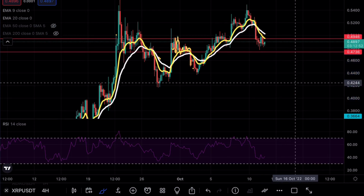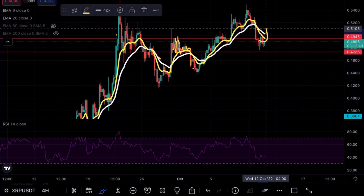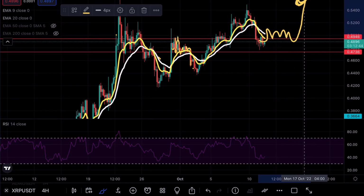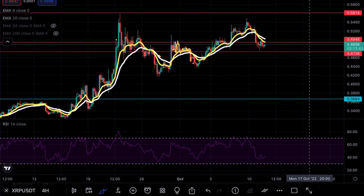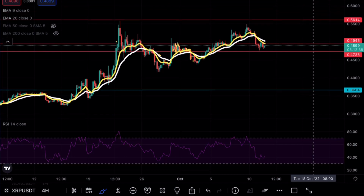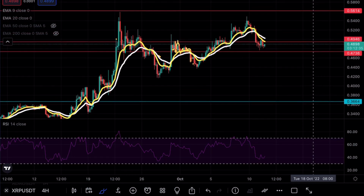Ideally, the bullish case scenario would be we break above these exponential moving averages on this resistance level, find this as support, and then make another move retesting this major resistance at the 56 cent mark. If we do break above this 56 cent, we are going to be extremely bullish on Ripple because the next resistance level will be around the 75 cents.